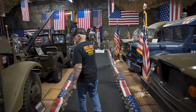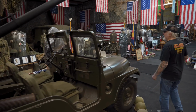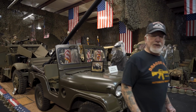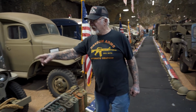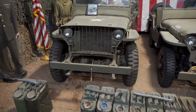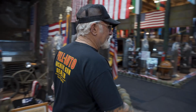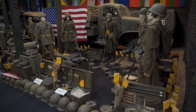Okay, this is the M3 half track, and this is the M38A1. It holds the 106 millimeter recoilless rifle. And I tell people about all the Jeeps. This happens to be the oldest Jeep I have. It's the experimental Jeep, the slat grill. And you got to crank it to start it up. And I tell you all about the Jeep history. I just about have every Jeep the U.S. government ever made. Okay, so we're going to go in this room over here. I tell people about my landmine display, all the American landmines, landmine detectors, live detonators I have.